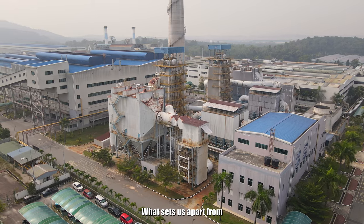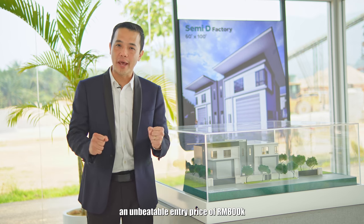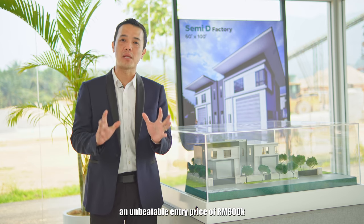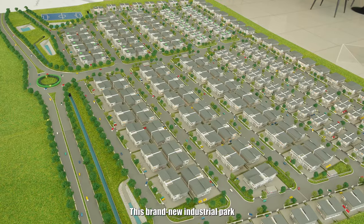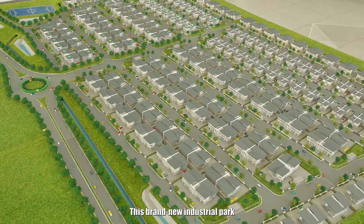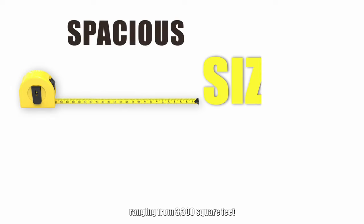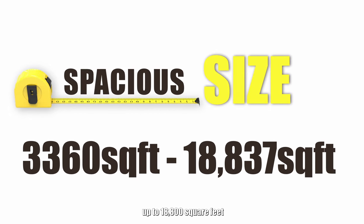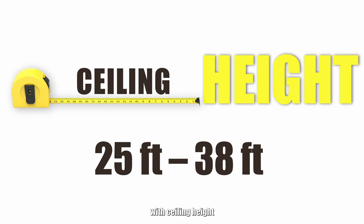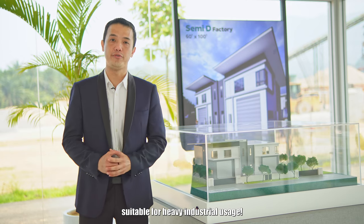What sets us apart from neighboring factories? Our factories offer an unbeatable entry price of 800,000, coupled with perimeter fencing and well-planned infrastructure. This brand new industrial park exclusively features semi-D and bungalow factories, ranging from 3,300 square feet up to 18,800 square feet, with ceiling height reaching up to 38 feet, suitable for heavy industrial usage.